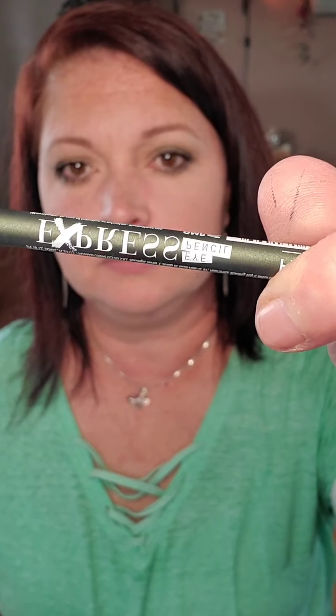Okay, and then the green, I'm going to go in. I wish I would have done this before the mascara, but we'll try to tight line up here. And then I'm going to kind of blend the white into the green where they just kind of go in together. And these are the express pencils that we carry. And I really, really like them. They go on smooth. It makes your eyes pop.